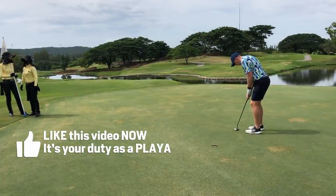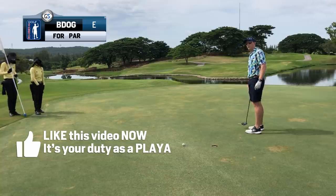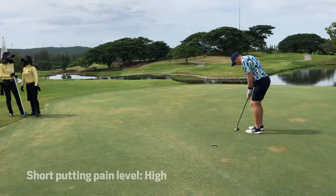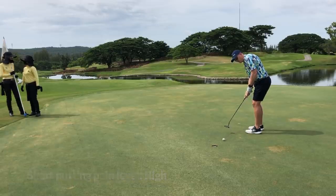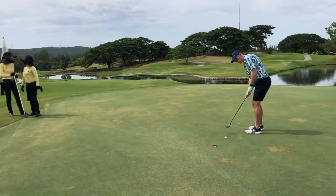Watch B-Dog's head and shoulders. Do you see how they open up before the downstroke? He has actually always been a solid short putter. The dry, quick Bermuda can get inside your head. Watch it again, but this time, watch the putter face. I admit, we didn't focus much on the short putts. This is what happened when we don't follow strokes shaved as we should.